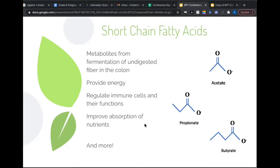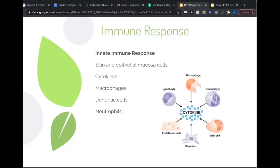Now, a little bit more information about the different immune cells that these short-chain fatty acids may stimulate. So there are 2 major parts to the immune system. We have the innate immune response and the adaptive immune response. And this slide is going into detail about the innate immune response.